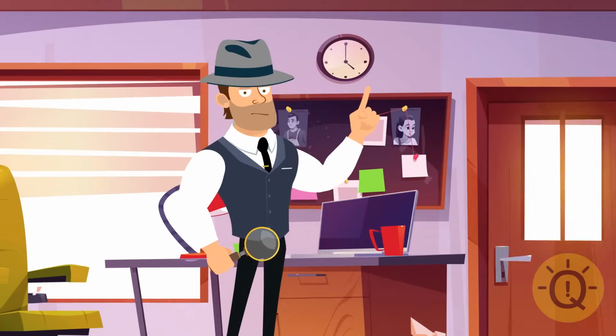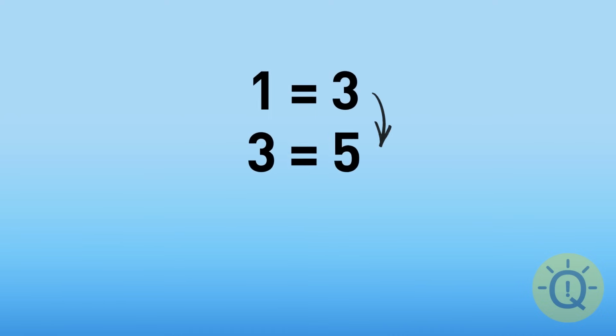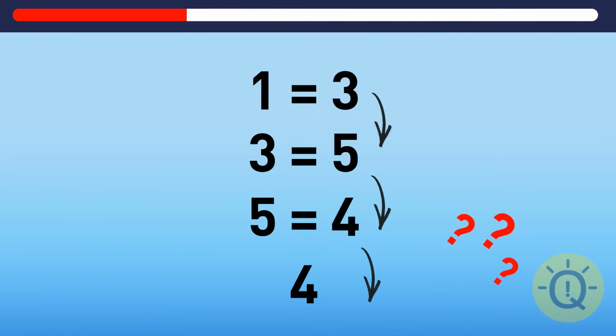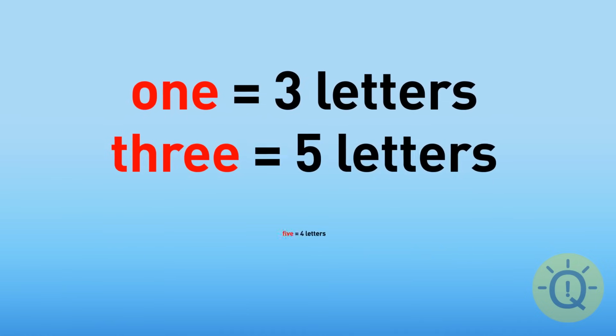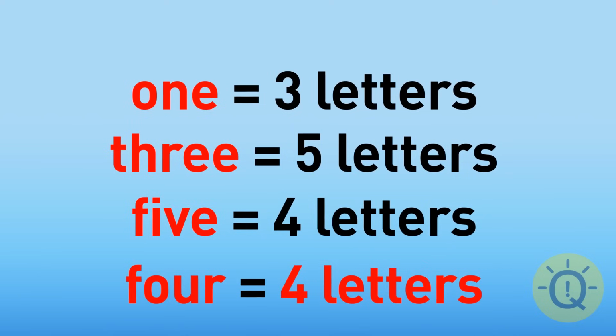Now you have to think outside the box to crack this one. 1 is to 3 as 3 is to 5, and 5 is to 4. And 4 is the magic number. Can you figure out the pattern? The word 1 has 3 letters, the word 3 has 5, and the word 5 consists of 4 letters, but the word 4 has only 4 letters in it. And whatever number you try, eventually you'll come back to 4, and the game will end there.